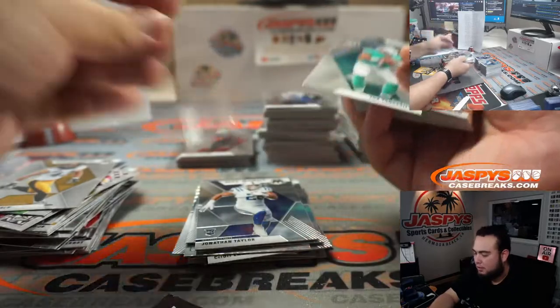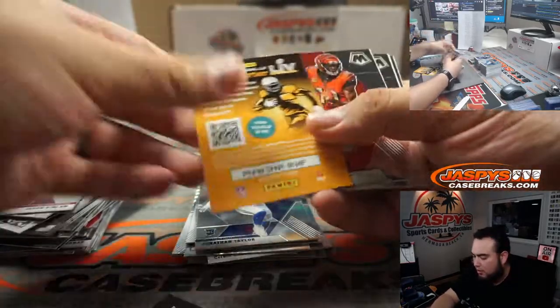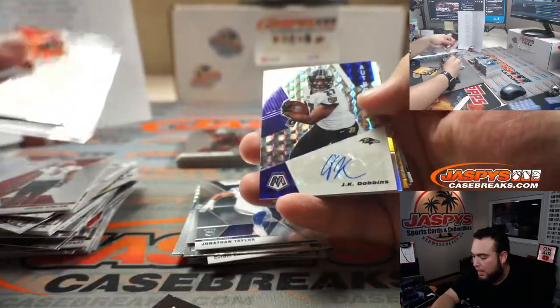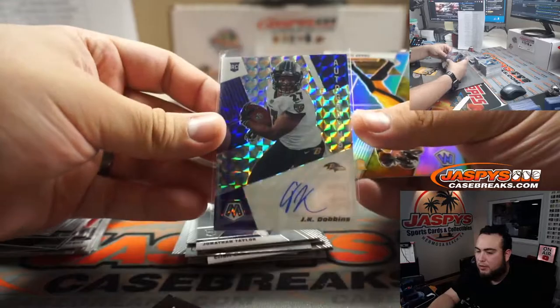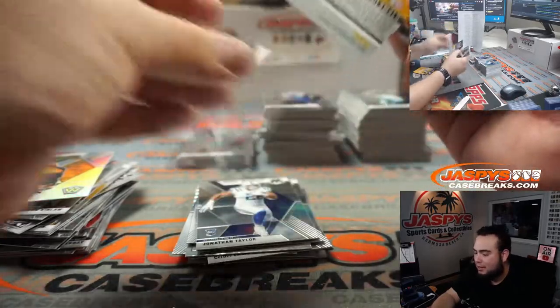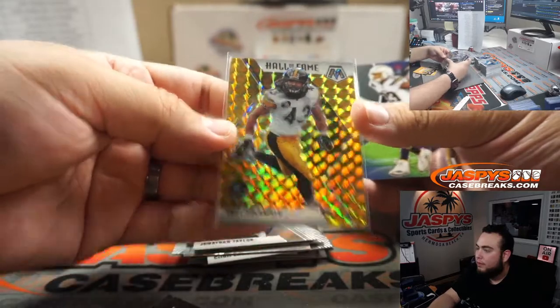Tua, base. There's a little Tua right there to help out. Hopefully, some more. And J.K. Dobbins. Very nice. Baltimore Ravens going to Nicolas. And we got a gold Troy Polamalu. Nice color match. 4 out of 10. Very nice.